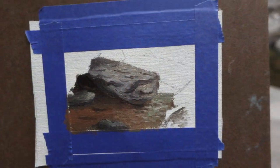Well, it's not supposed to rain today, but those clouds are a little concerning, and this is probably not a place that I want to get stuck if it does rain. So I think I'm going to just stop this one right here and finish it from photos that I took while I was down here. And I'll see you guys back up at the top.